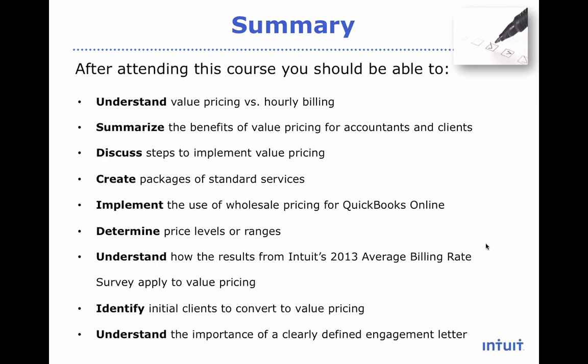Also, another author, her name is Eddie Osborne, and the name of her book is Firm Forward, and she also talks about transforming the firm into a service-driven firm more than an hourly input level firm. So those two books are really interesting to kind of get some perspective about value pricing.